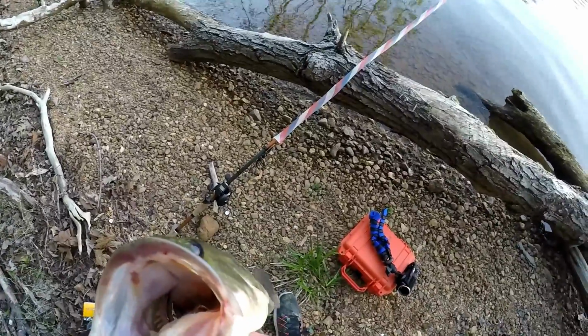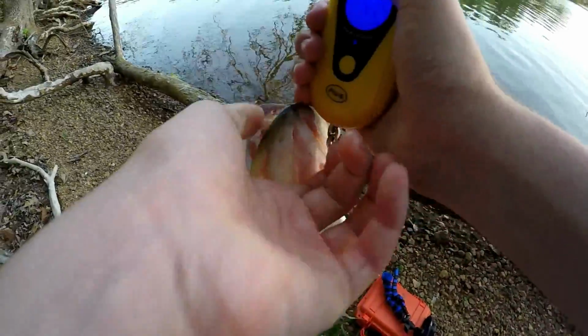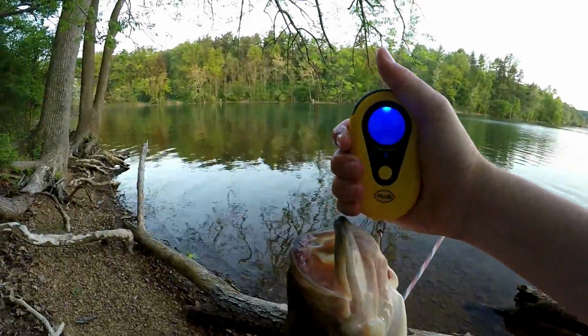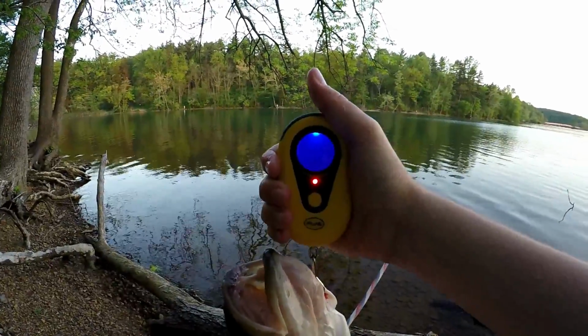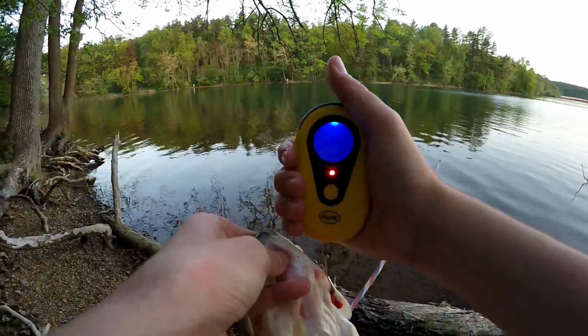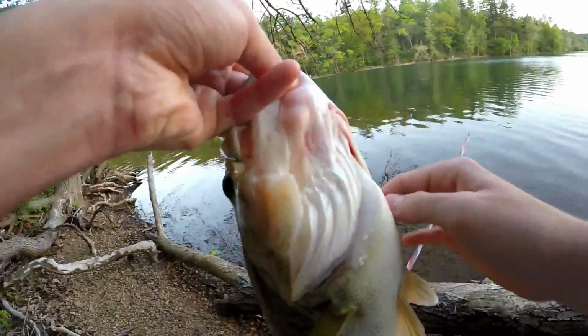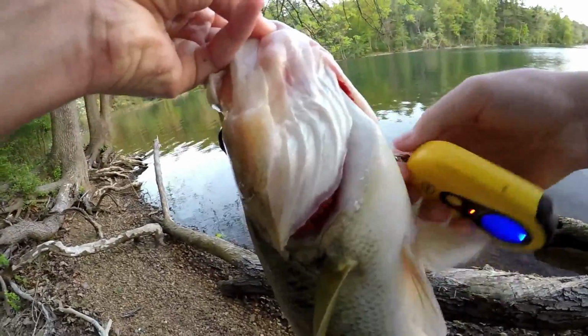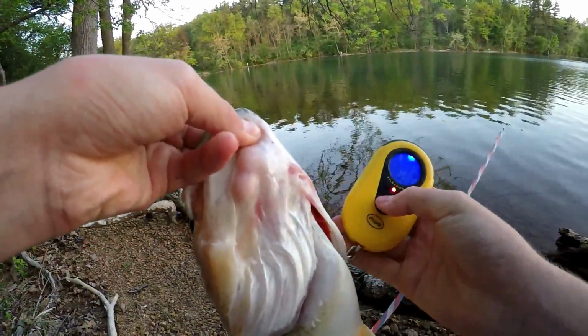Guys, I'm actually kind of shaking right now. That's why. Alright, there we go. 3.58 pounds. That is my second PB. Like I mentioned, my PB is 4.24. So this is my second biggest bass ever.